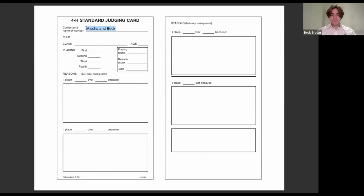Obviously here you'd write just your name, but we're going to write Mischa and Beck. We are both part of the UBC 4-H Community Club. The class, bicycles for trail riding, you said?